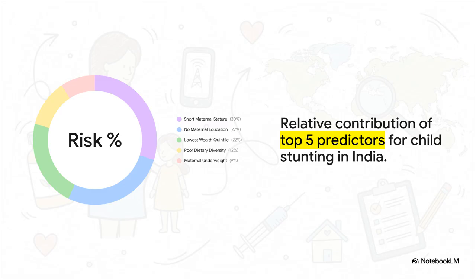Researchers there were investigating childhood stunting. That's a form of malnutrition that has lifelong consequences. And when they dug into the data, they found something profound. The 5 biggest risk factors weren't just medical. They were deeply tied to the mother's health and her social circumstances. Her own height, her education level, her family's wealth. Together, these things accounted for over 2/3 of the risk.